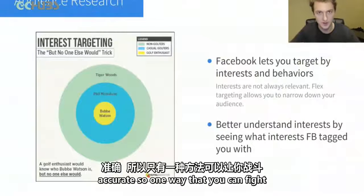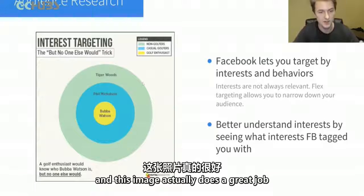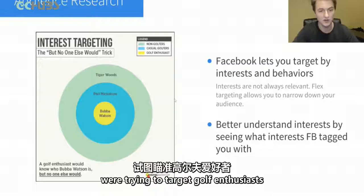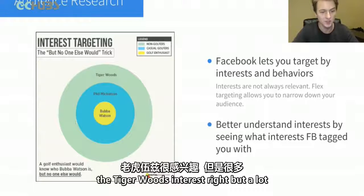So one way that you can fight these interests not always being the most relevant is with flex targeting, and this image actually does a great job of explaining what that means. So if you were trying to target golf enthusiasts, you could start off by targeting just the Tiger Woods interest, right?